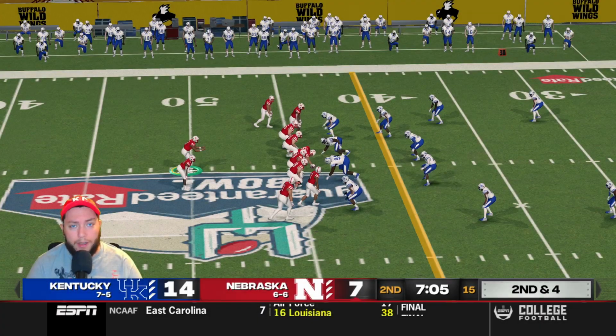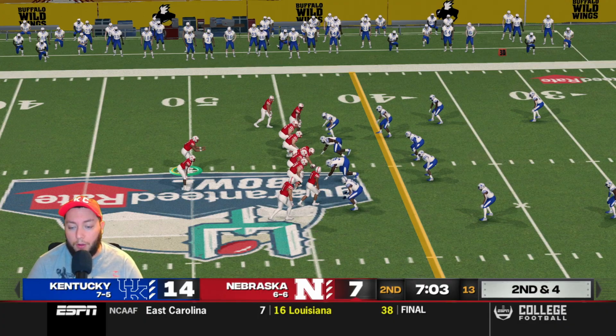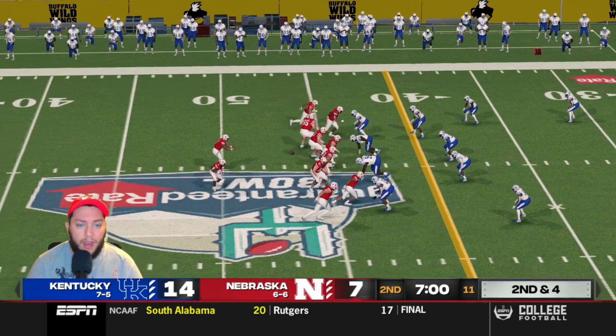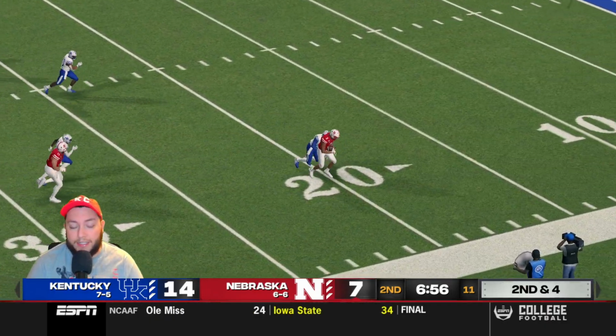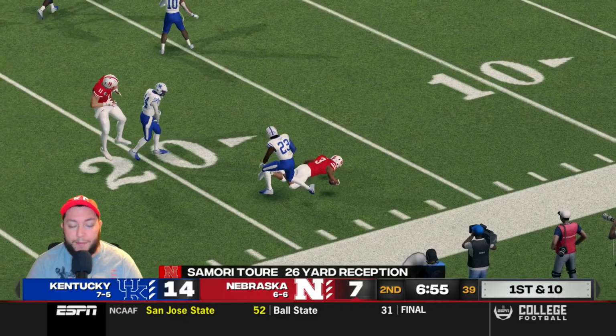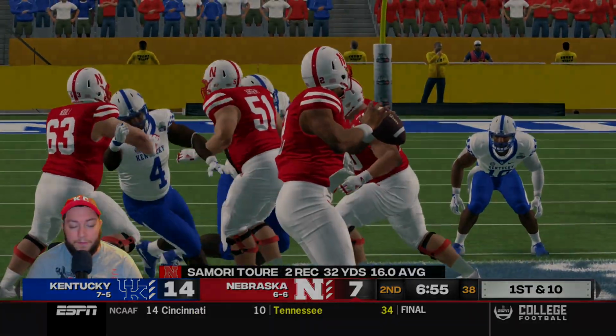It's now 2nd and 4, and AJ Martinez has completed 2 passes in a row. That feels like a miracle. Out of shotgun, wide receivers in tight. It's going to be another throw attempt, and it's going to be another completion. It's Samori Toure on his 2nd consecutive reception. This one for 26 yards, getting them into field goal range.